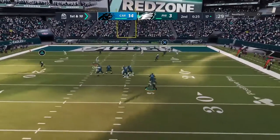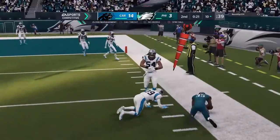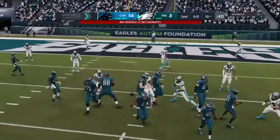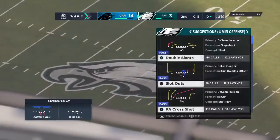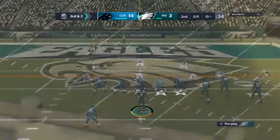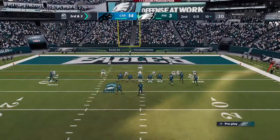From the red zone now, they'll look to throw. Open man here is Scott, complete. And he'll get 7 yards from the 17 to the 10 before he's taken down. The Panthers turn to their nickel set here as they get ready for third down.